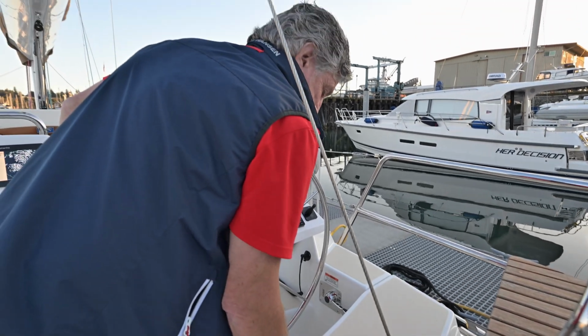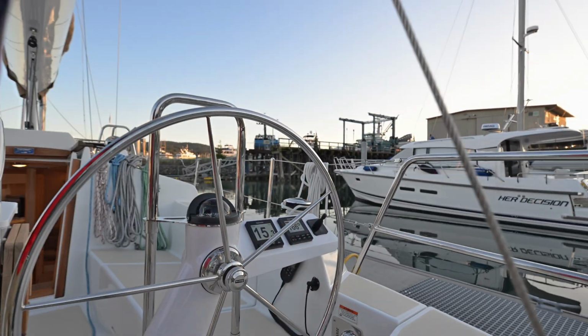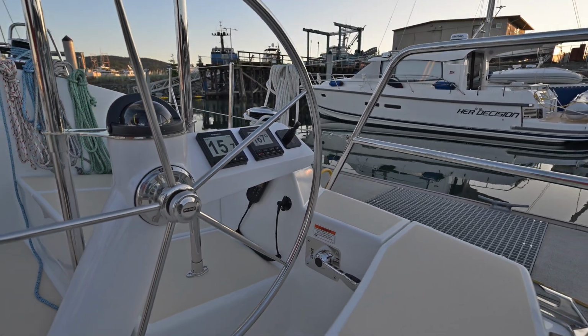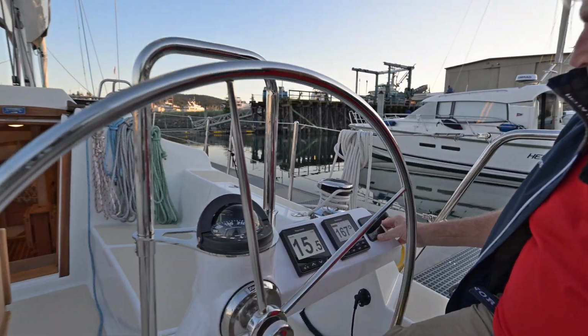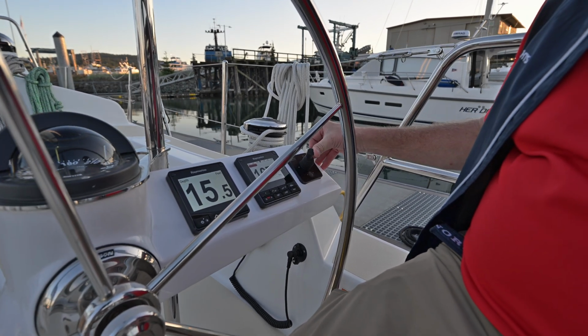This is a starboard helm station. It's a Volvo Penta 30 horsepower engine with a sail drive on it. The boat does have the optional bow thruster, which is a quick bow thruster. It has an audible when you go to fire it up. There it is right there.